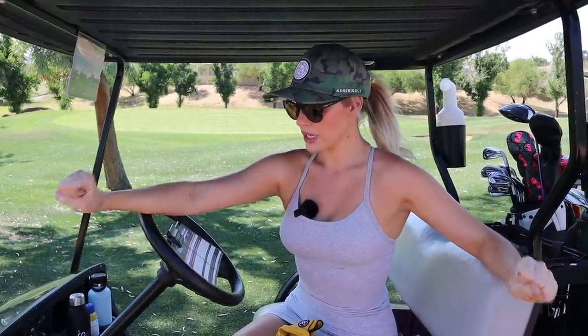So I noticed that a lot of people don't realize what they're actually bad at, and I was the same way. I thought I was bad at my irons because I wasn't hitting a lot of greens, but I was bad at that because I wasn't hitting any fairways, so I wasn't giving myself any opportunities to actually hit the greens.